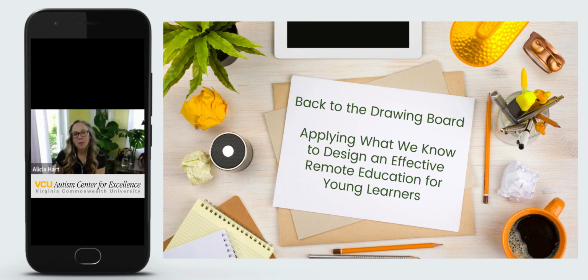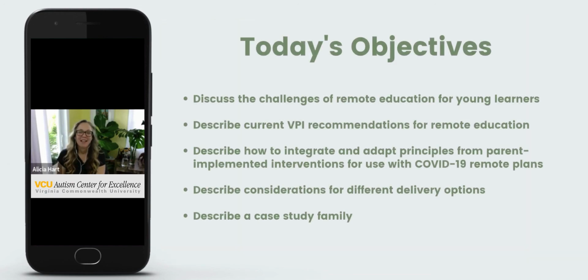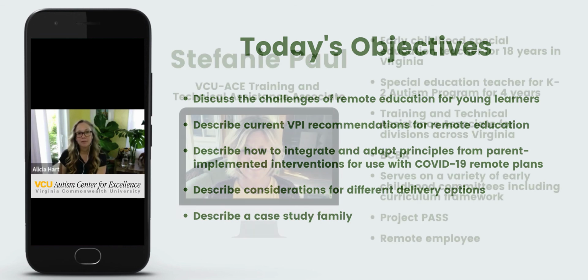Today we're going to talk about applying what we know to design an effective remote education for young learners. Today we'll be discussing the challenges of remote education for young learners. We'll also describe the current VPI recommendations for remote education. We'll describe how to integrate and adapt principles from parent-implemented or parent-mediated interventions for use with COVID-19 remote plans. We'll describe some considerations for different delivery options, and we'll be describing a case study family.